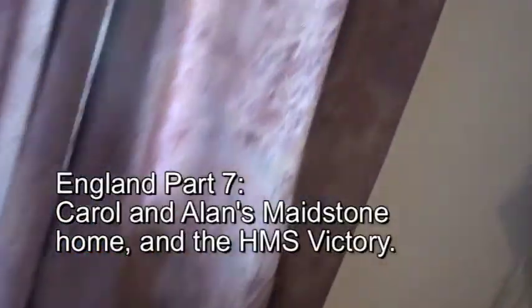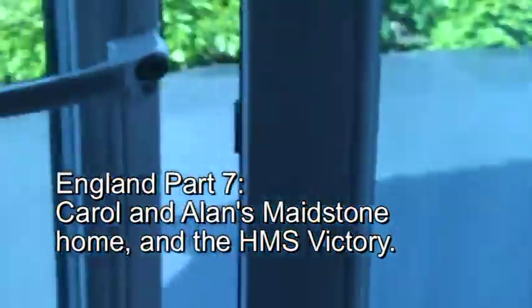It's Saturday morning and here we are at Carol and Alan's house, and this used to be the lovely guest room until we made a huge mess everywhere. It's very nice. I have too much stuff. But here's the view out over the garden, which is so beautiful. I will take you out there in a minute.